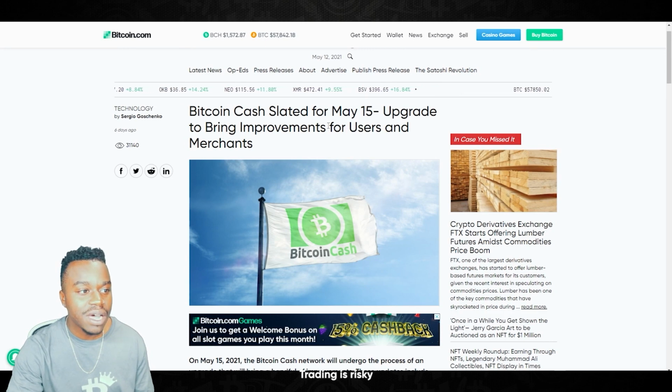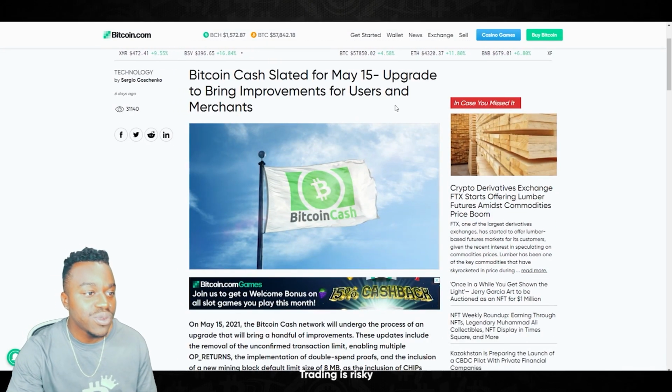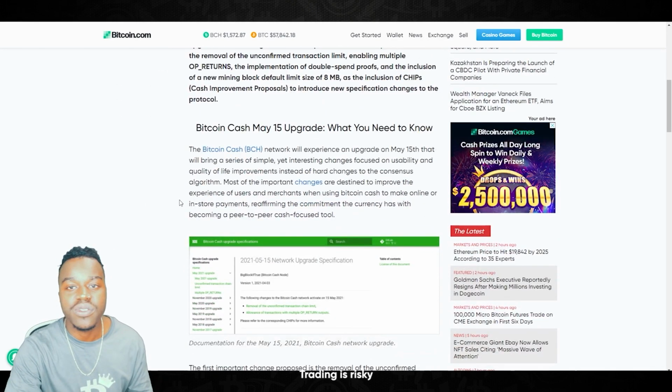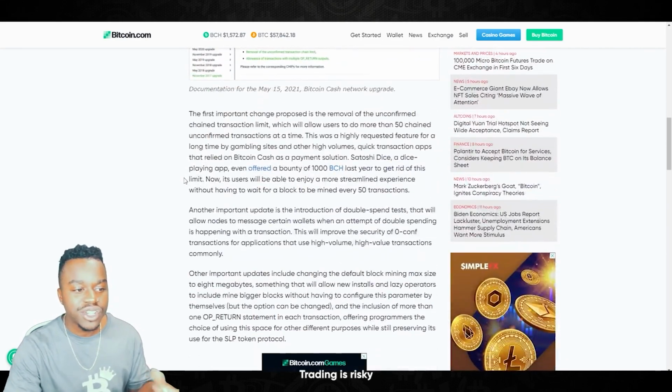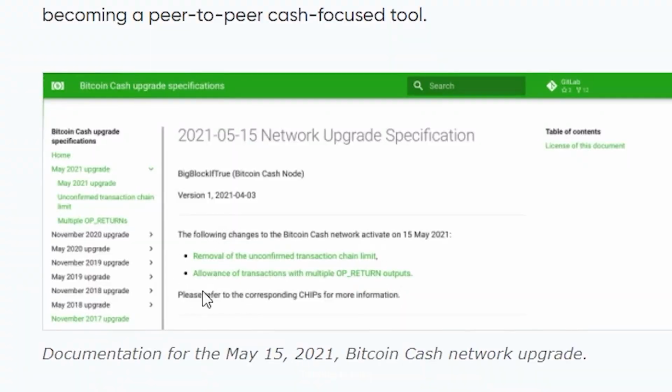Bitcoin Cash does have an upgrade planned for May 15th, which will bring improvements for users and merchants. This upgrade isn't really big on the technical side for most of you to worry about, but it is good to know what is going on with the Bitcoin Cash blockchain. And these two pointers here will be the main upgrades happening on May 15th.